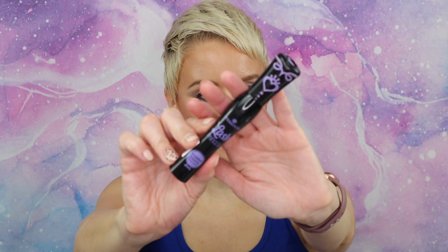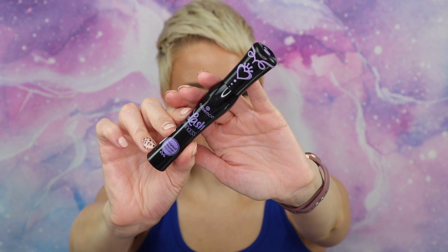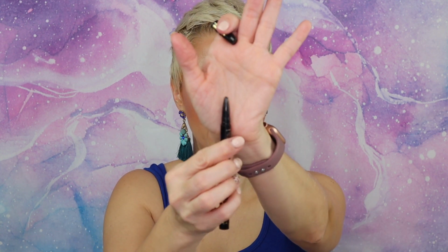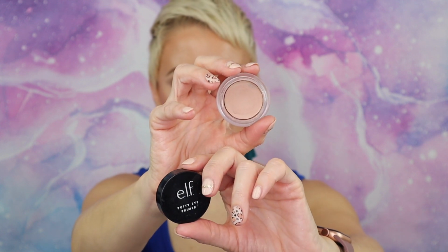I do want to let you guys know that the mascara that I'm wearing in all 3 looks is the Essence Lash Princess Sculpted Volume Mascara, and the eyeliner I'm using is from Tarte. This is one of their marker style. It's dual-ended. This is a marker style, and then you have a pencil over here on the end, and I'm already out of the pencil. And to prime my eyelids, I'm going in with the e.l.f. Putty Primer in the shade Rose.